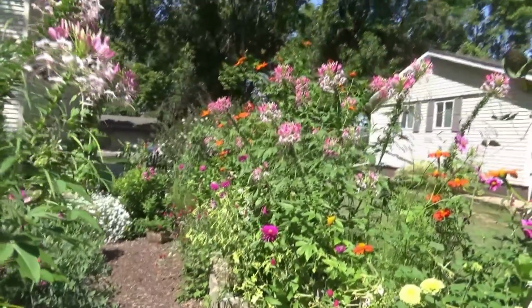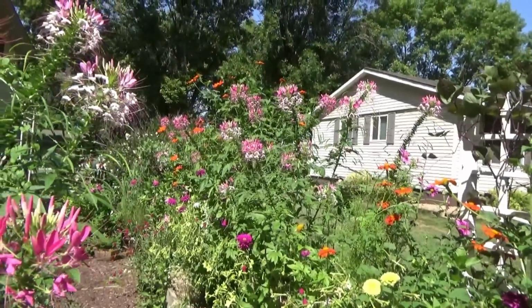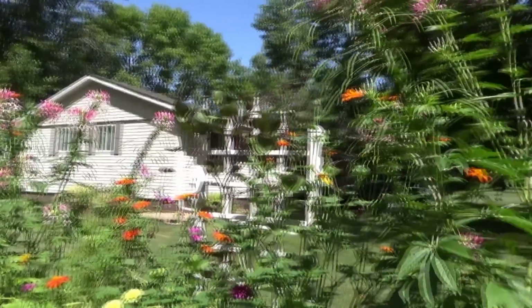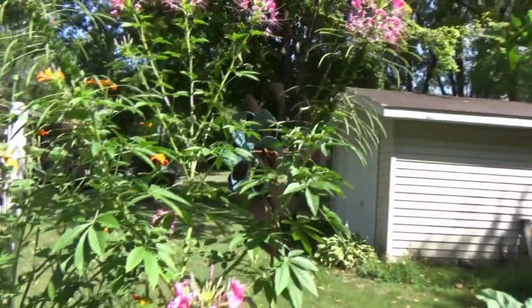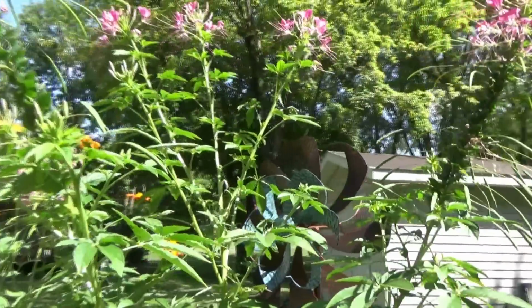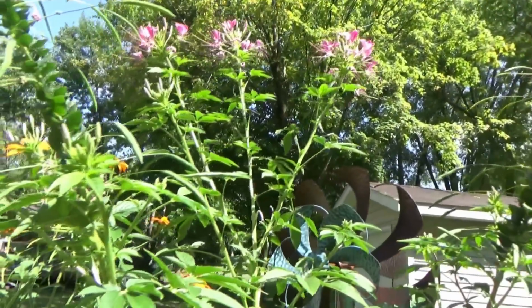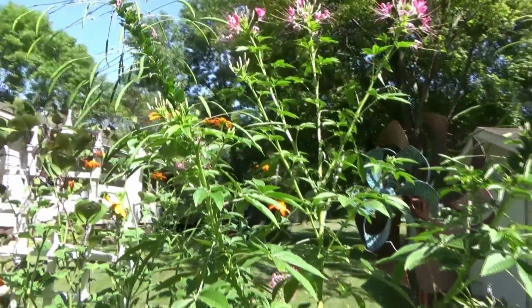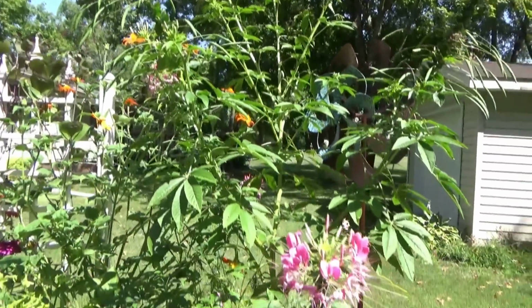But this garden, I can say it's for the pollinators. And they love it, and I love it. Look at how this spider plant, or spider flower I should say, Cleome, is probably 8 feet tall. Probably should trim that.